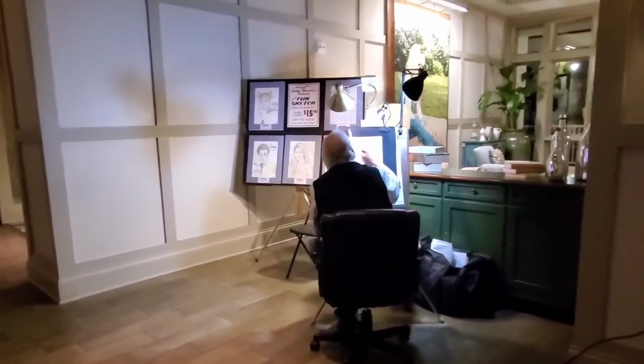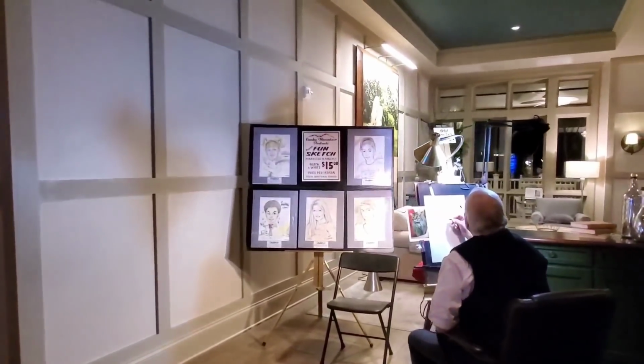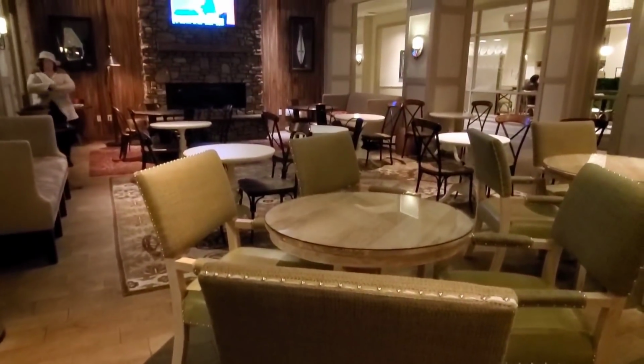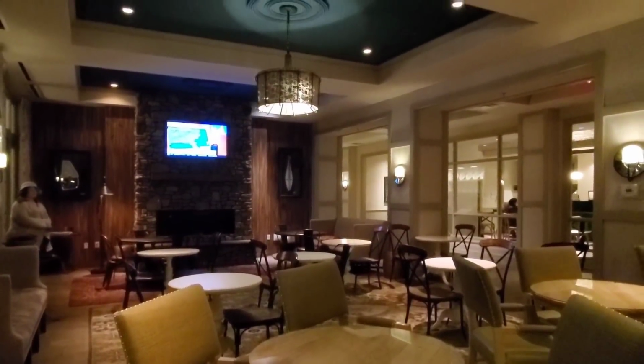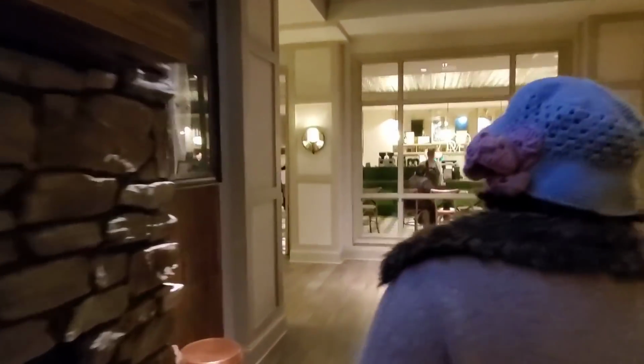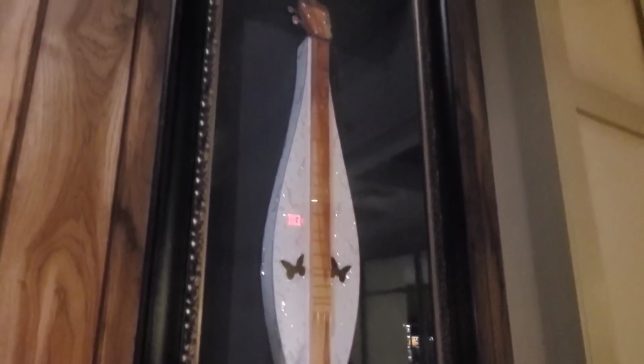Oh, they actually got a character artist. Well, you can play a game of checkers or tic-tac-toe. Well, this here says authentic Dolly Parton instrument. Made out of Swarovski crystals. Ooh, you see that, Dawn? And on the other side of the fireplace, they have another one too. And what is it, a mandolin? And it just says authentic Dolly Parton instrument. Made out of Swarovski crystals.